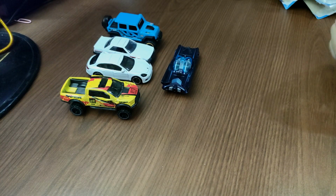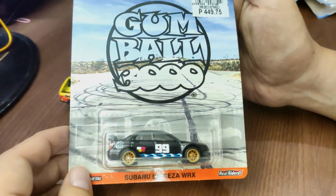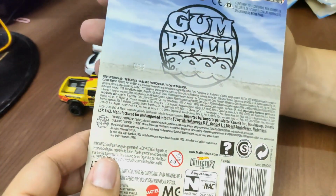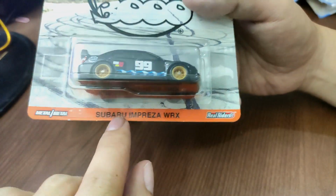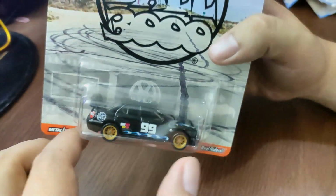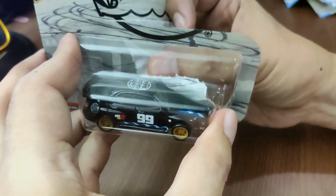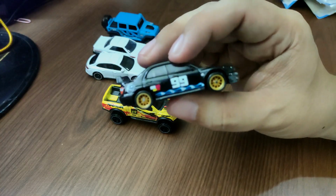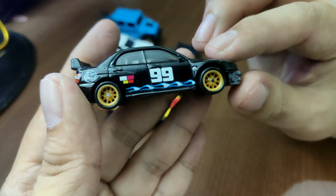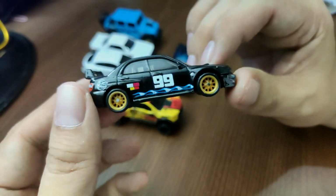Next up, we got the Subaru Impreza WRX. From the, what series is this? I kind of forgot. Entertainment series? Gumball 3000. Right here. Of course, premium one with real riders. This was released last year. Kind of forgot the other cars in this set, to be honest. I think there was a, what? I don't know, Toy Story van or something.